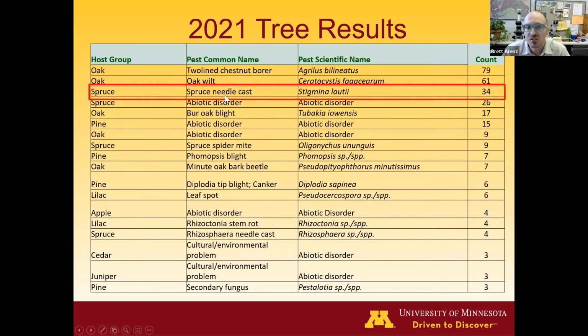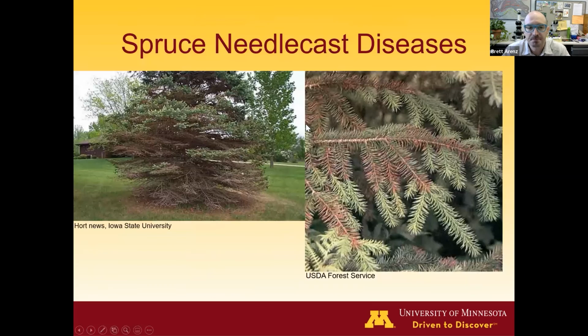Third most common here on spruce is the spruce needlecast, in this case caused by Stigmina lautii. These spruce needlecast diseases oftentimes have very characteristic symptoms in that they are causing necrosis in the older needles first, because it requires a year or two at least for them to infect, get into the needles, and actually cause problems. That's why you start to see browning on the older needles first.